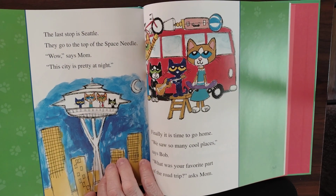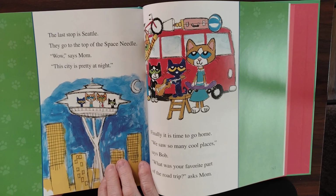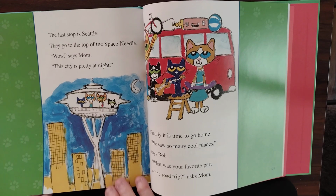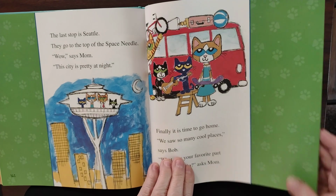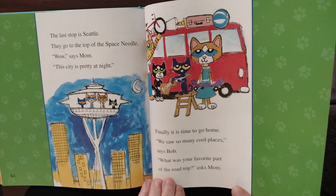The last stop is Seattle. They go to the top of the Space Needle. "Wow," says Mom, "this city is pretty at night." Look at how pretty. Finally, it's time to go home. "We saw so many cool places," says Bob. "What was your favorite part of the road trip?" asked Mom.